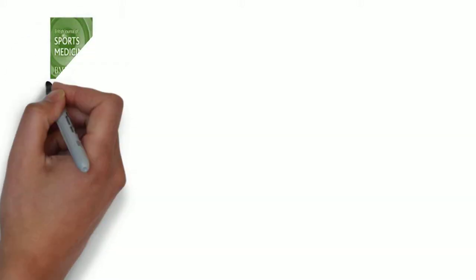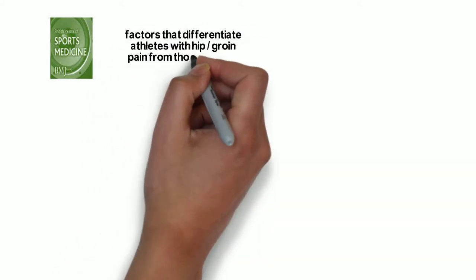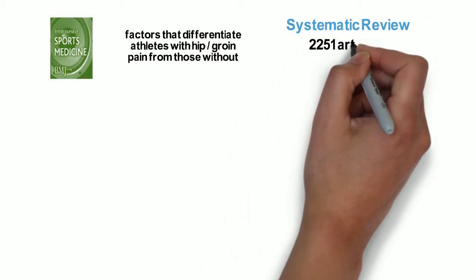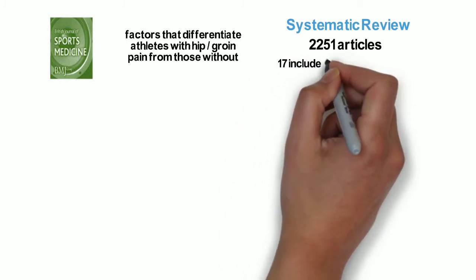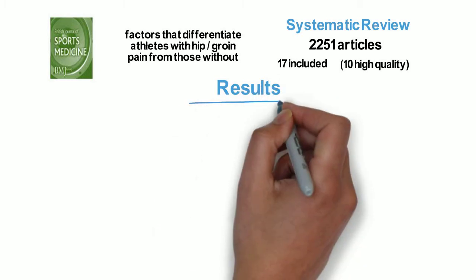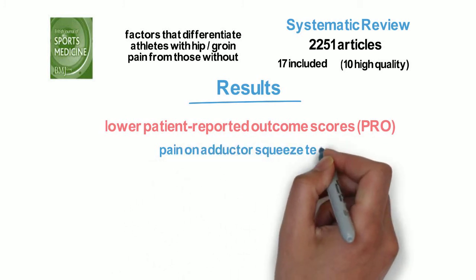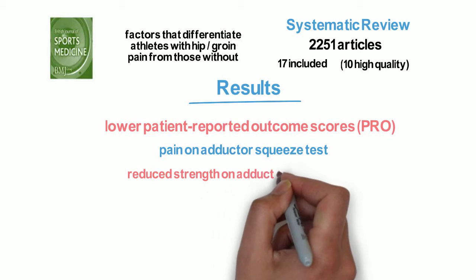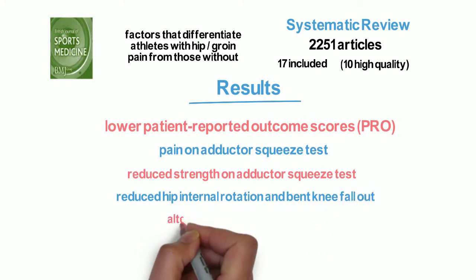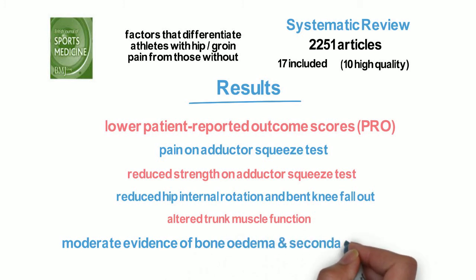If you're evaluating athletes for groin pain, a new study assessed the factors that differentiate athletes with hip and groin pain from those without. Here's what you need to be looking at. The systematic review looked at 2,251 articles, of which 17 were selected and 10 were high quality. The study found that in those with hip and groin pain, there was lower patient-reported outcome scores, pain on the adductor squeeze test, reduced strength on the adductor squeeze test, reduced hip internal rotation and bent knee fallout, altered trunk muscle function, and moderate evidence of bone edema and secondary cleft sign on MRI.